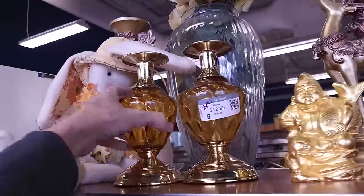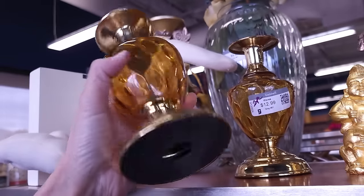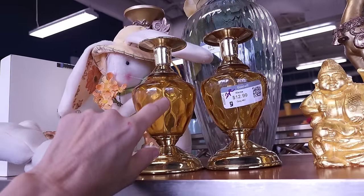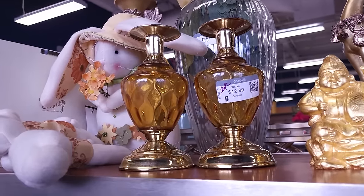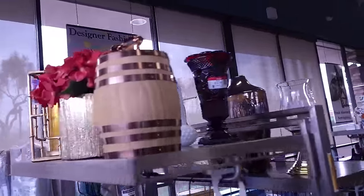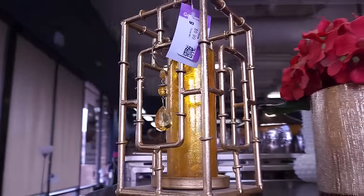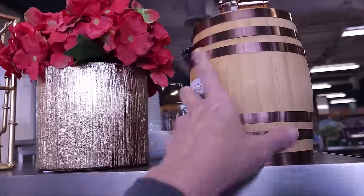These are kind of grabbing my attention here, but I don't think they're that old. I think this part looks like older glass, but I think these are reproductions. Still cool, but we're gonna leave them. Pretty. I almost said conventional, that's not the word I was looking for. Contemporary is the word I was looking for. A lot of this stuff is very contemporary, like home goods kind of stuff.